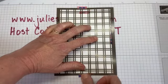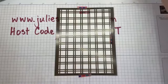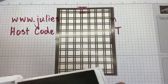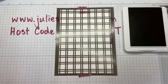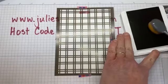And then I also hold it with my hand too, just to make sure, because you don't want it to move while you're working with it. So I'm going to use one of the brand new colors, which is Pecan Pie. And here we go. So I've got that, and I've got an old blending brush that I had around. So I'm just going to kind of ink this up.